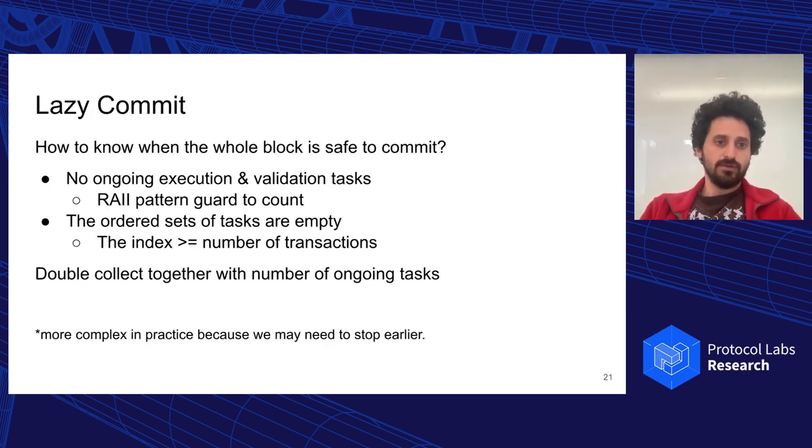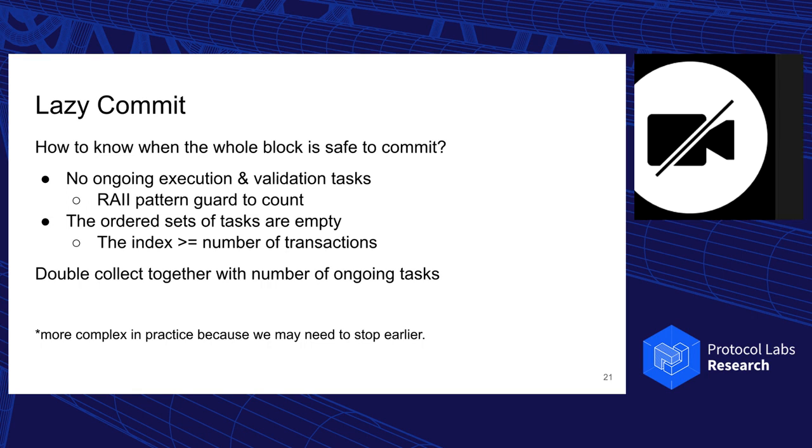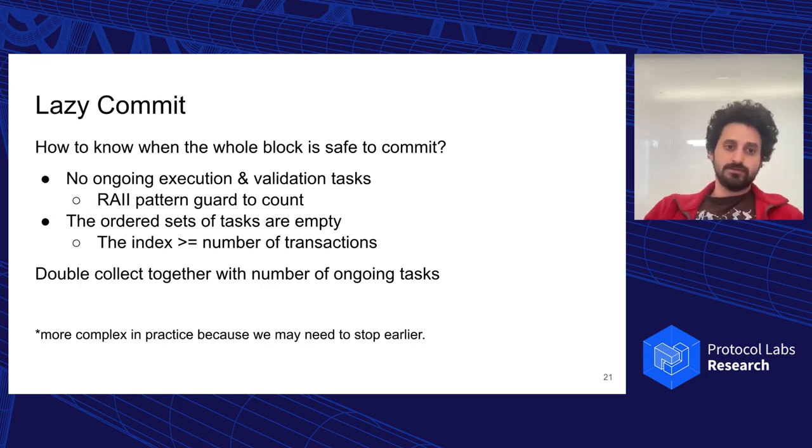At the beginning, I told you that one of the things that make us improve performance is that we can lazily commit the entire block together, right? We don't track individual commits. And this is how we do it. The collaborative scheduler also needs to keep track of all ongoing execution and validation tasks. Whenever a thread observes that there is no ongoing execution task, and simultaneously there are no more tasks in the queues, meaning that both indexes are equal to the number of transactions, then it means that all the transactions can be safely committed. And in order to simultaneously verify that these two properties hold, we implement the double collect technique.